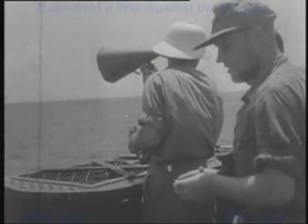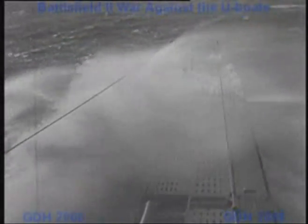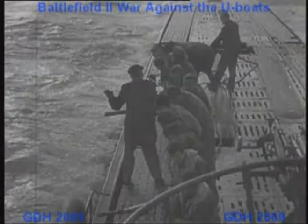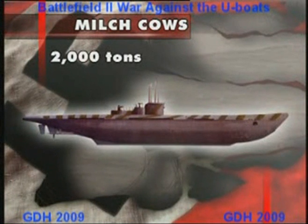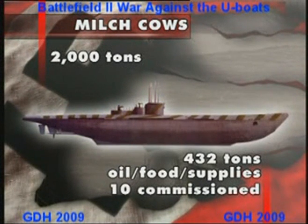Later in the war, the larger gun was replaced on some boats by additional anti-aircraft guns. To support these classes, special supply submarines were built large enough to carry supplies, enabling the attack U-boats to remain on station longer. Previously, they could only lengthen their patrols by storing food and other supplies in existing living compartments, leaving the conditions on board even more squalid than they were normally. Such milchcow submarines displaced almost 2,000 tons and could carry up to 432 tons of oil, in addition to food and other supplies. Only 10 were commissioned.